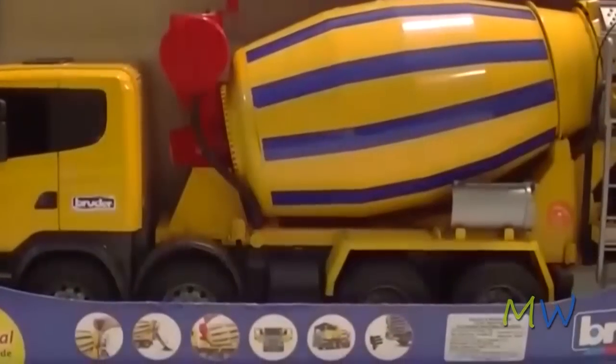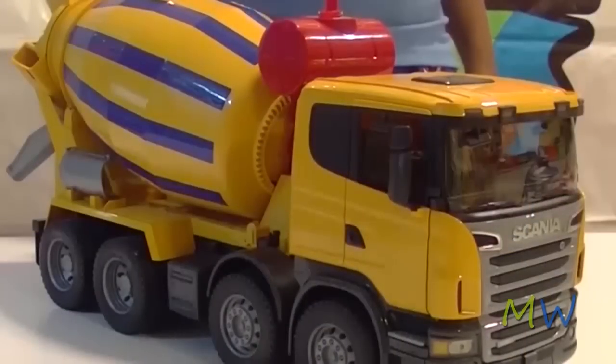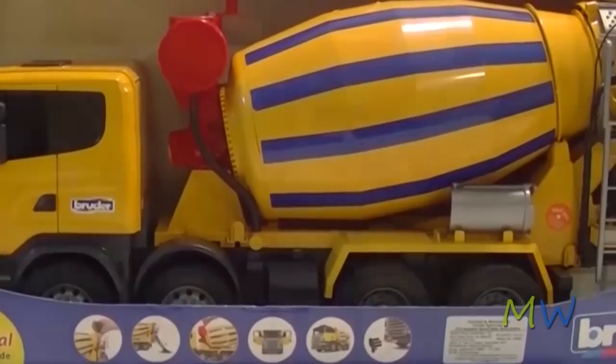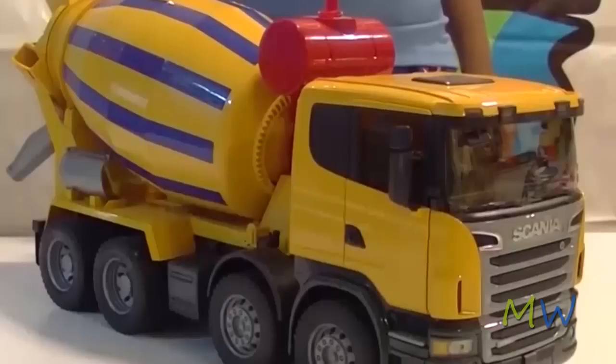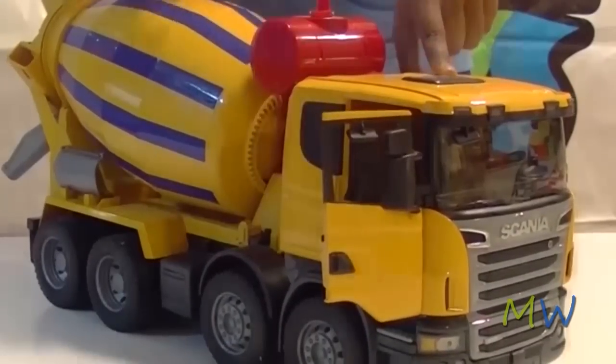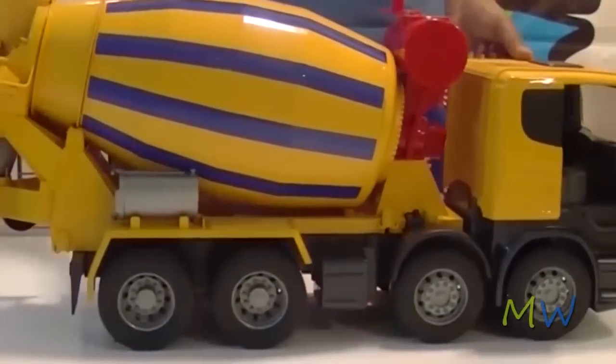Hello, my little friends. Let me present another beautiful toy for you to play around, and that's the Brooder Scania R-Series cement mixer dump truck. See how beautifully it has been designed with a wonderful color combination. And you know, the front doors of the cabin can rarely be opened.